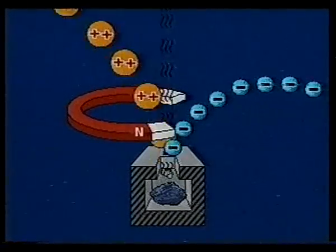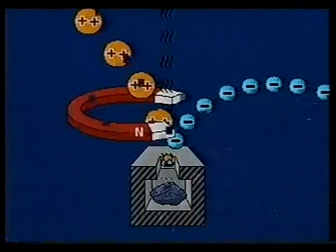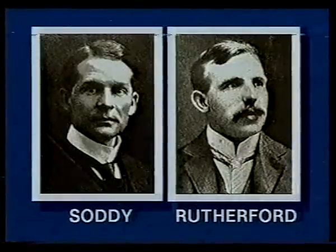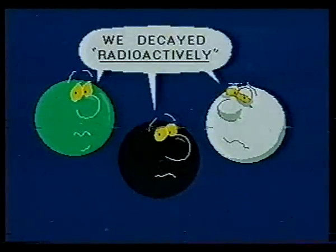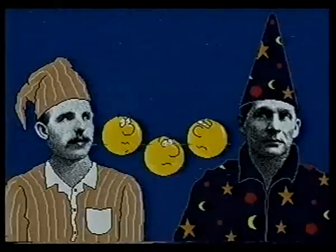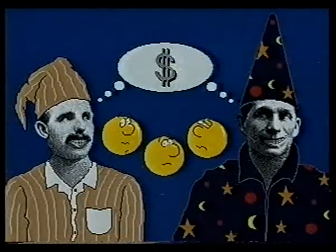This, however, did not solve all the mystery surrounding the radioactivity. What happens to the substance that emits this radiation? It was Ernest Rutherford and Frederick Soddy who first suggested a process called radioactive decay. Atoms emit radiation. In the process, they are spontaneously transformed into atoms of new elements. This change from one element to another, called transmutation, had obsessed alchemists in the Middle Ages. Rutherford and Soddy claimed that transmutation occurred naturally during radioactive decay.